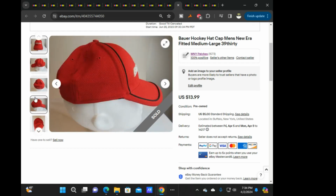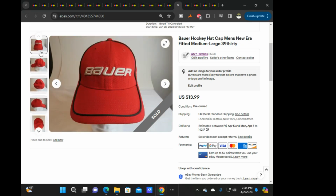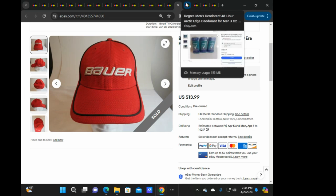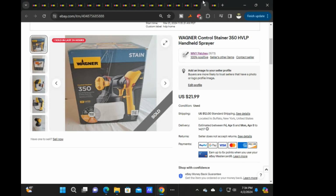This, I'm assuming I picked up at Goodwill. I don't totally remember where I got this from, but say if I got it at Goodwill, I didn't pay more than $3 for it. So, not too bad. Another deodorant. Sold one of these Florida Paramedics, $3.99. Then just earlier today, sold one of these Control Stainer 350s, $21.99 plus $12 ship on this.